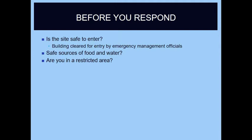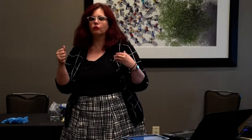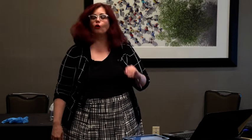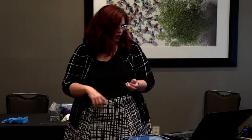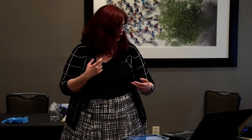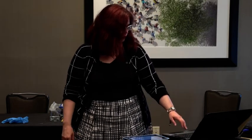If you're in a restricted area, you need to have official clearance to enter. And there may be curfews and restrictions that affect your ability to respond. You need to obey them. It's not worth getting arrested, right? Remember, you're more important than any stuff. Don't go in unless you're told it's safe. Are there sources for food and water? You don't want to go unless you can eat and drink. And if you need any kind of special ID, make sure you keep it on you.